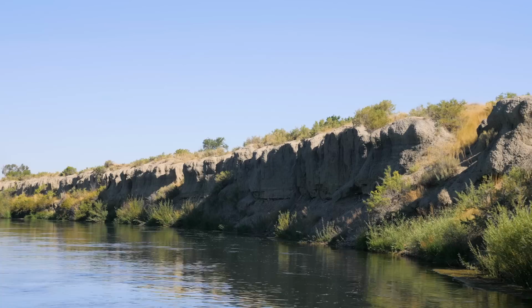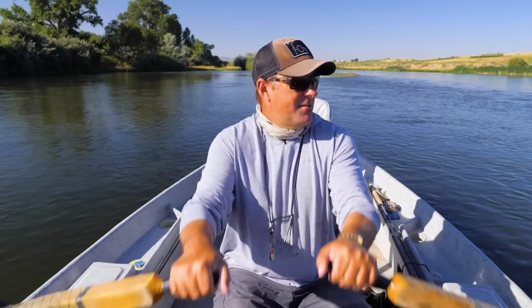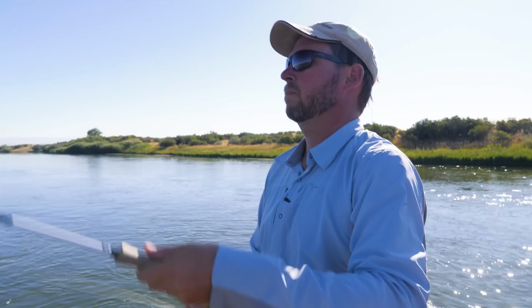So we have about 4,000 fish per mile on the upper section. It drops as we go down a little bit, but it's still a really high population of fish. Our average is about a 17 to 18 inch rainbow. This river is really good for beginners because we're not casting long distances, and we're not pitching directly at the bank, especially early in the spring. It's a nice short cast. You get a lot of shots throughout the day, a lot of eats, so if you miss a few, it's not a big deal.